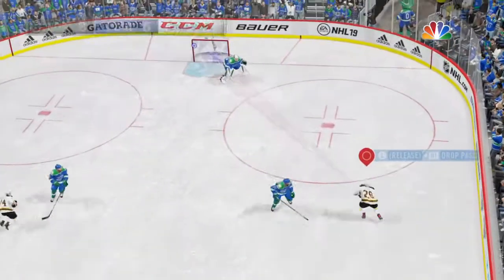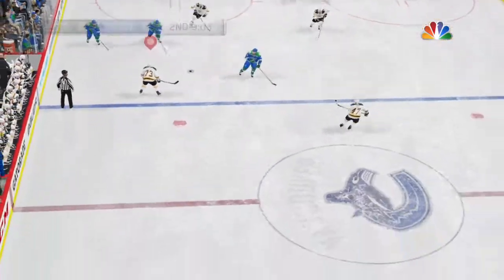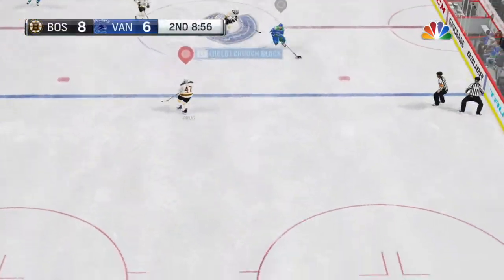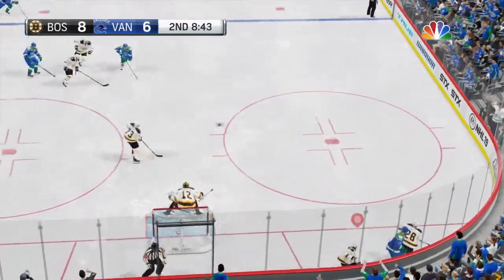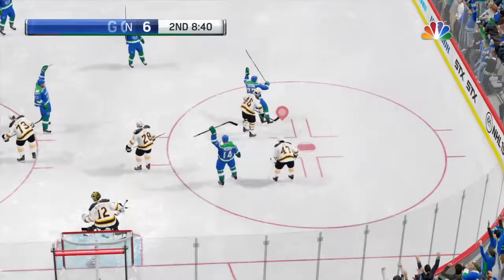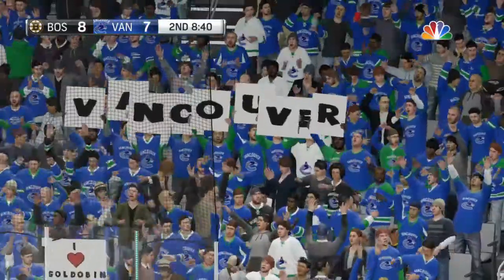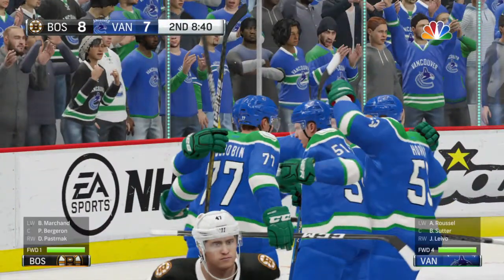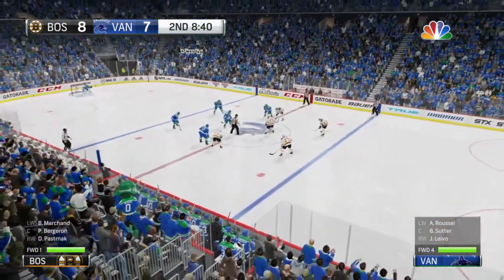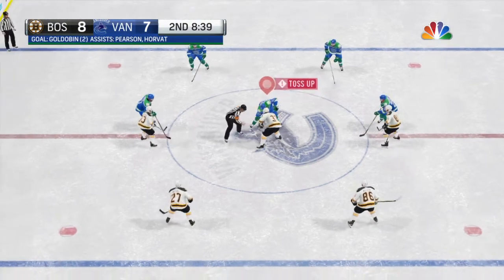Boston's winging it at neutral ice. Deflected off the blocker. Lets it go. Score! And it's a one-goal game. A little under 9 minutes to be played. So they've gotten one. Let's see if they can get another.